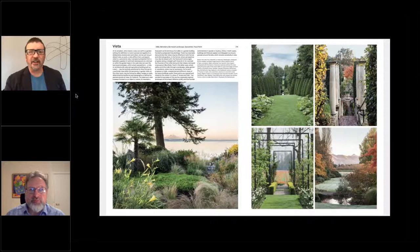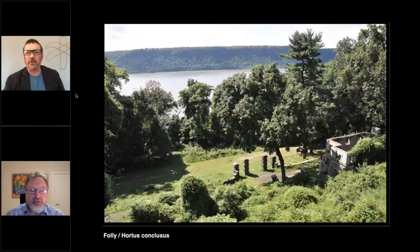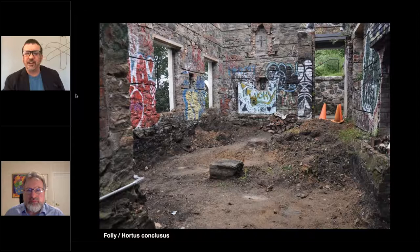So when we get down to the very bottom of the vista, what we call the vista overlook, and look down toward the gatehouse, which you can see on the map here. This is how we found it 10 years ago, completely overgrown, no gates on the old gate pillars. With the help of a local Boy Scout troop, we were able to excavate and remove all the vegetation that was growing on the gatehouse. We thought we might want to garden inside the gatehouse and turn it into maybe a folly or a hortus conclusus, as you'll help us think about here in a minute.